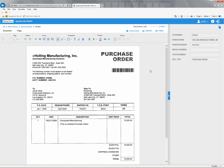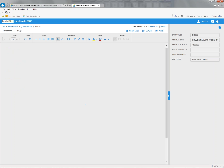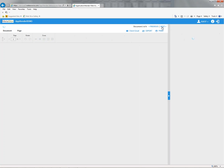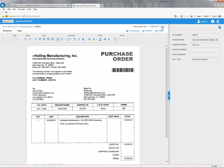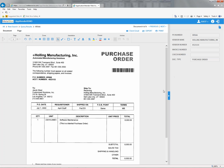And at any point in time, I can pull up one of these. Okay, here was the first one. And you're going to see, again, this is a demo system. But I don't have to go back out to my result set. I can easily come in here. And you can see that my PO number is changing as I go through. But I have the ability now, I don't have to go out and run another query. I can just sit here and look at everything that met my search criteria.